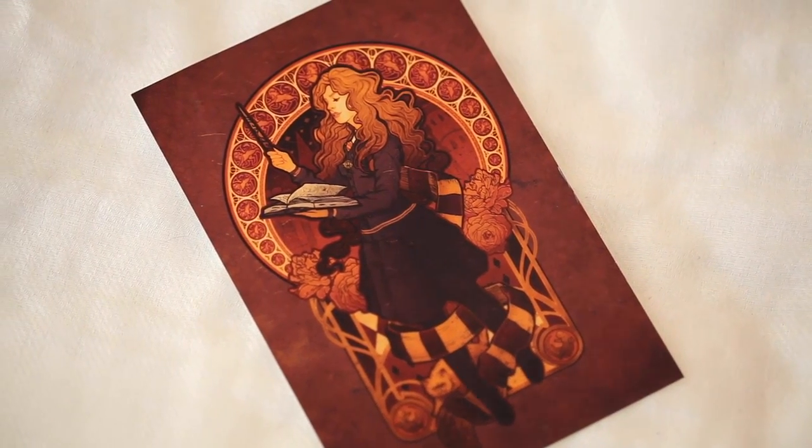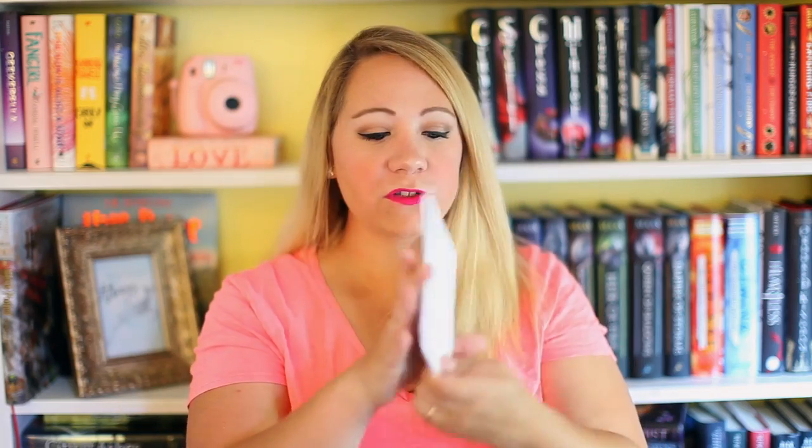This Hermione print I got in an Alcrate box. It's just Hermione Granger and her awesomeness. Then I have a bunch of these postcard things that Penguin sent to me when they sent me Sarah Dessen's new book, Once and For All. They sent me little postcards with quotes from her books.